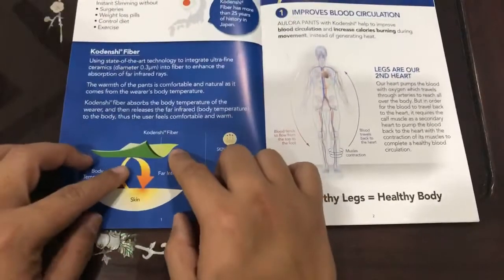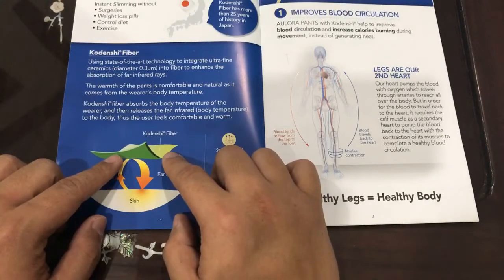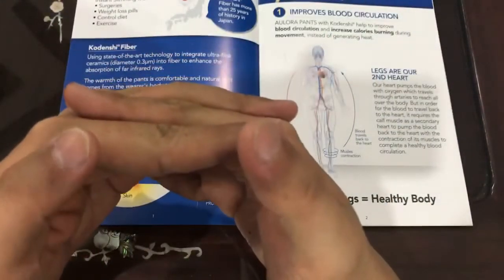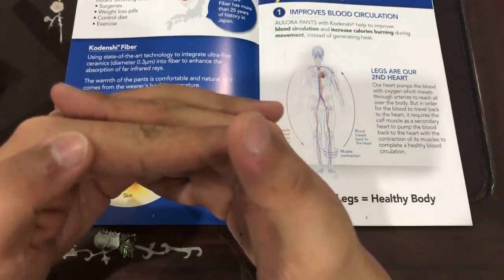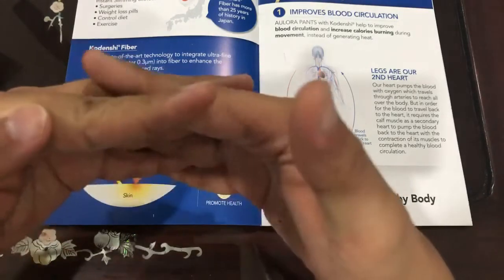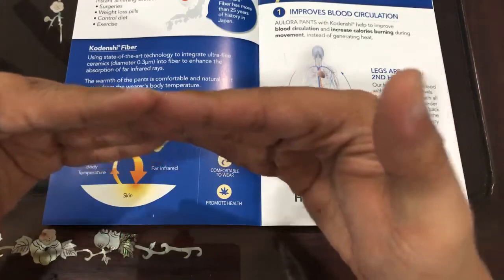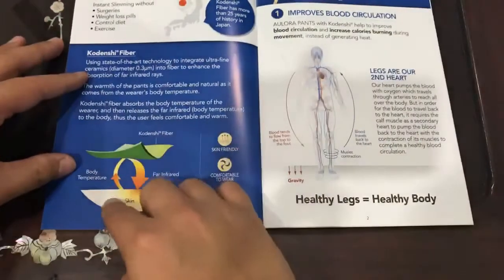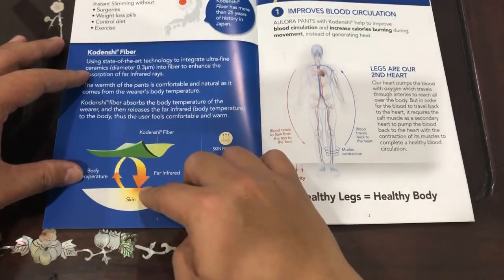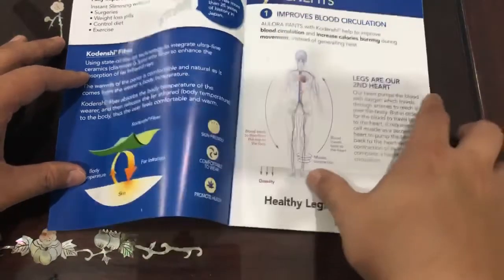Okay, because when we come to Kodenshi fiber, if they don't wear according to their size, what will happen is this. Just imagine this is our Kodenshi fiber. If we are wearing it tighter than what it should be, the Kodenshi fiber tends to expand. So the layer will become thinner. So the amount of body temperature they can absorb and the amount of far infrared they can return to our body will get lesser. So in this case, the effect will be lesser too.